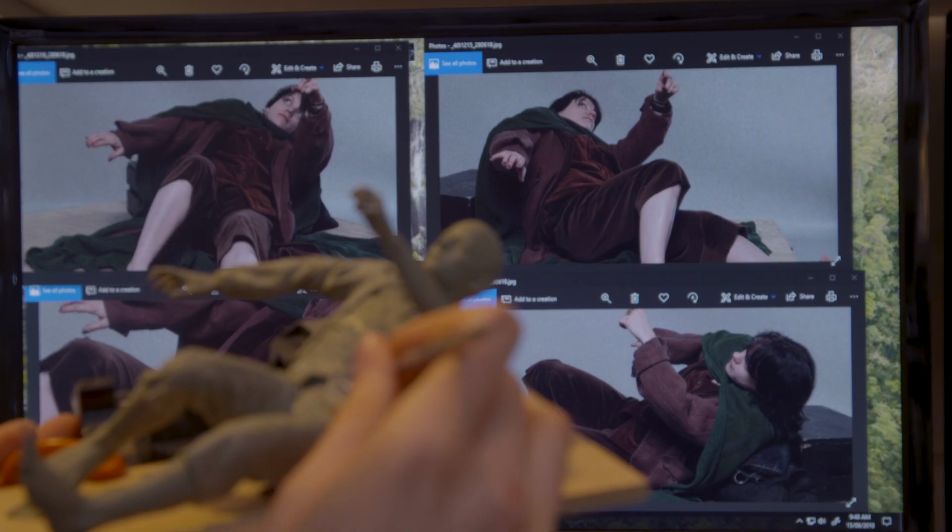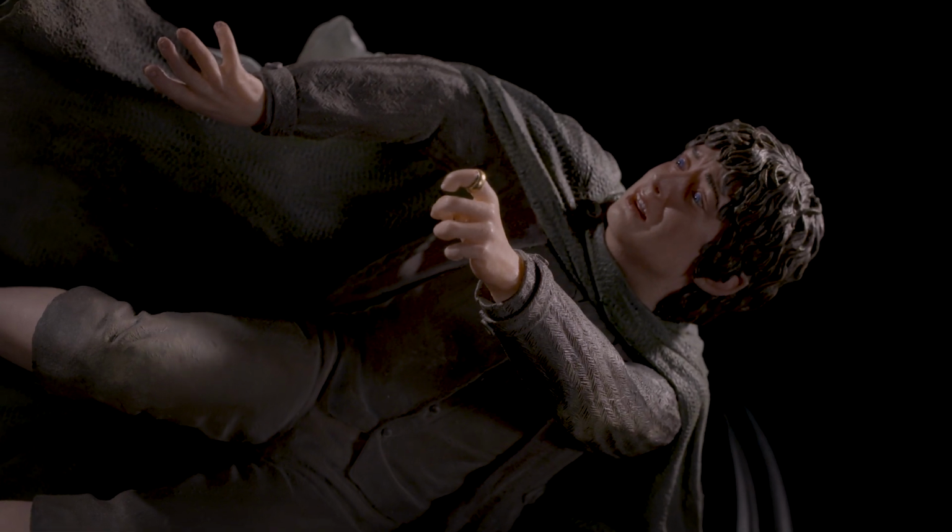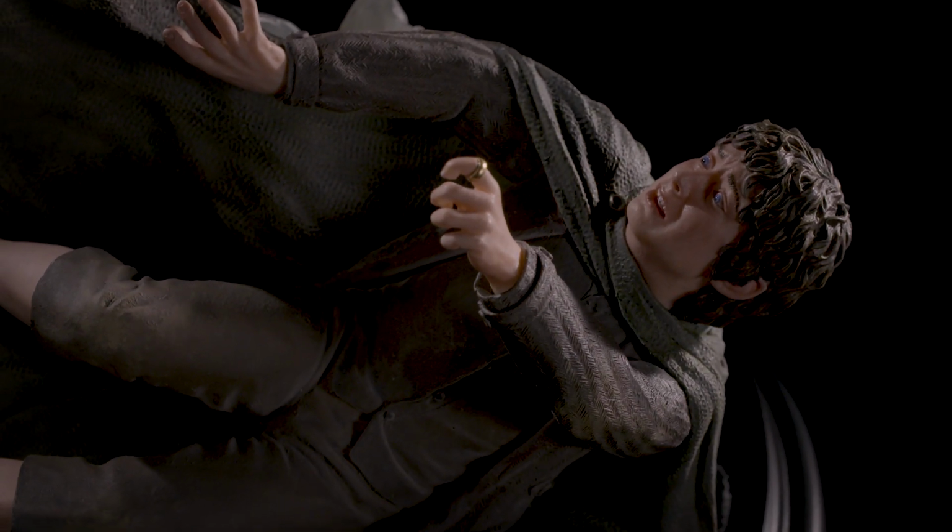Removing the fallen king statue means that Frodo is just terribly alone at that moment. There's nothing behind him, there's no protection. He is falling through this translucent ether. I personally feel the piece is better for it because it has made it solely about the relationship between the Witch King and Frodo.